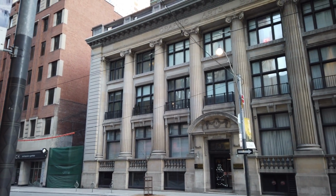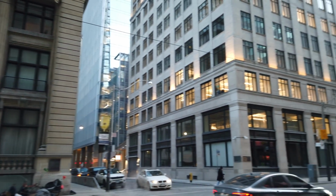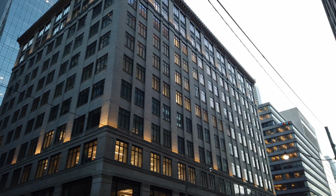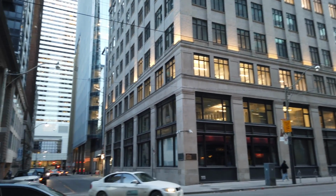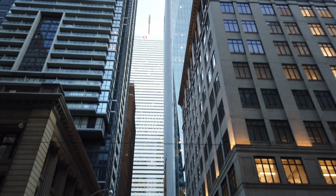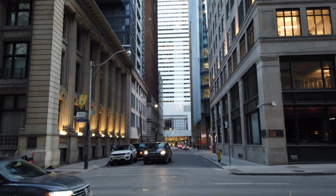The Graphic Arts building, another beautiful old building. And this one recently got a renovation. And I say they did a good job. And there's the view looking straight down Shepherd Street, with First Canadian Place terminating that view.